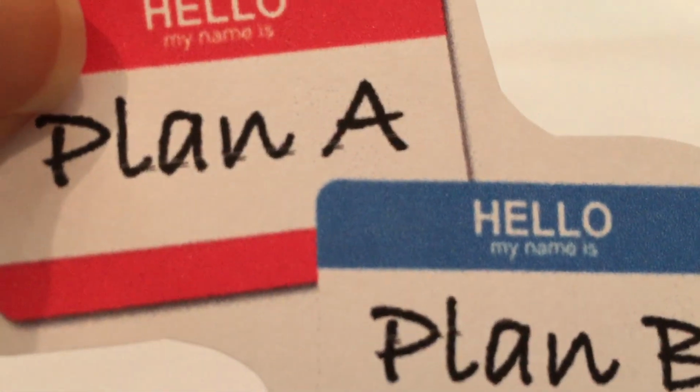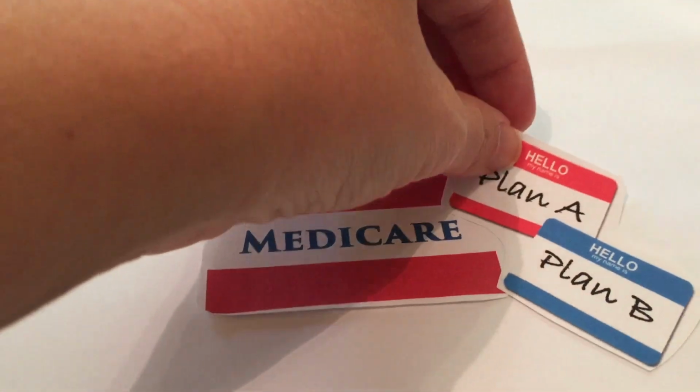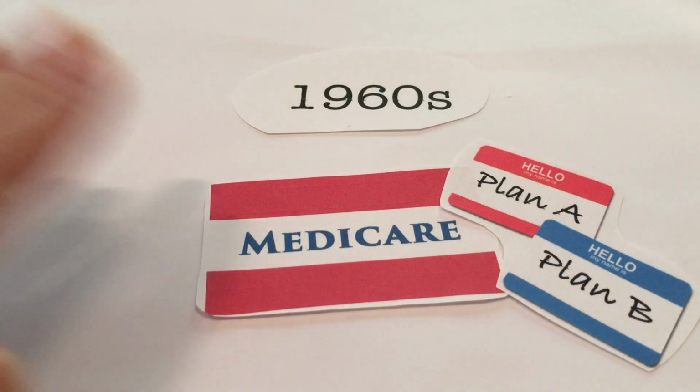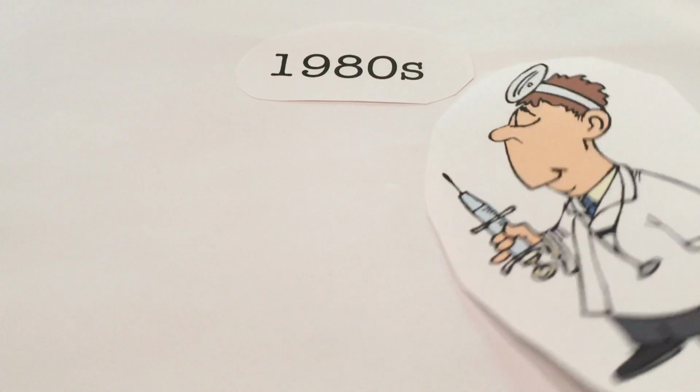Medicare came with two plans, Part A and Part B, in order to assist the elderly with their health care costs. The success of this social program gave way to additional public health programs such as Medicaid and the Indian Health Service. Then came the 1980s, a time of big hair and big dollars for physicians across the country.